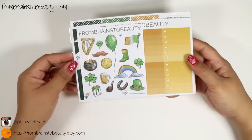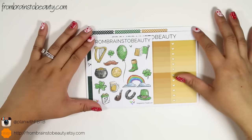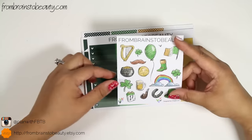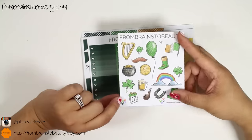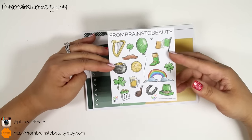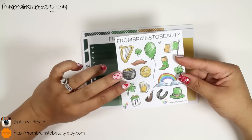Moving on to St. Patrick's Day. This video is getting so long. I'm so sorry, guys. Okay, the difference with the St. Patrick's Day is this guy right here. This is a deco sheet I created for St. Patrick's Day. Yes, there are hearts all over it. I drew those on there because I just wanted to make sure this didn't get mixed up in the pile that I was selling. This is going to be mine. I'm keeping this. I'm going to use this for a plan with me.